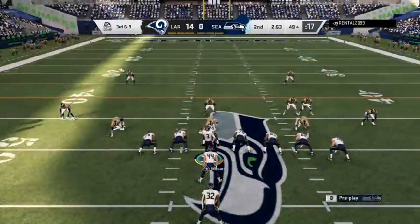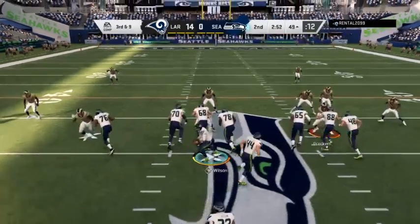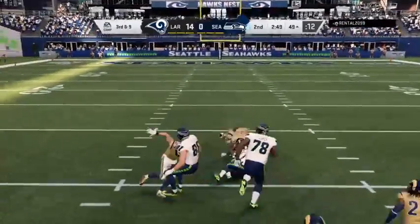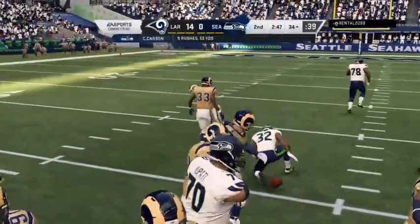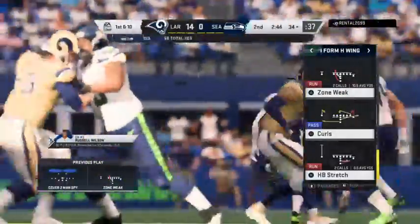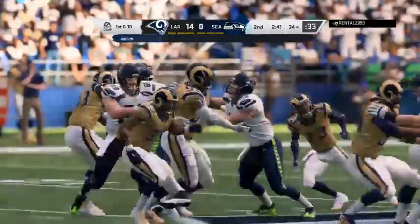The Seahawks on 3rd down. 0 for 3 to this point. They could use a conversion. This is 3rd and 9. Going to give this time to the tailback. And he gets this inside the 35-yard line. It's a gain of 15. First down, Seahawks.